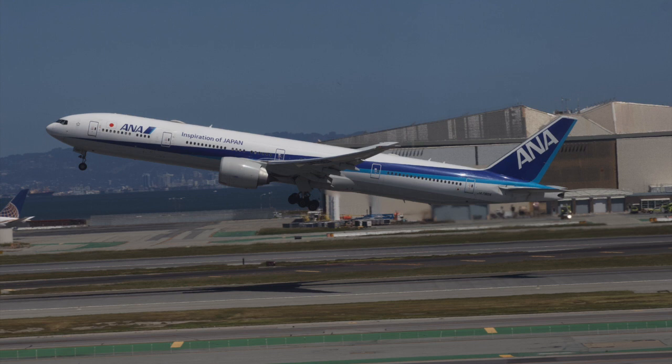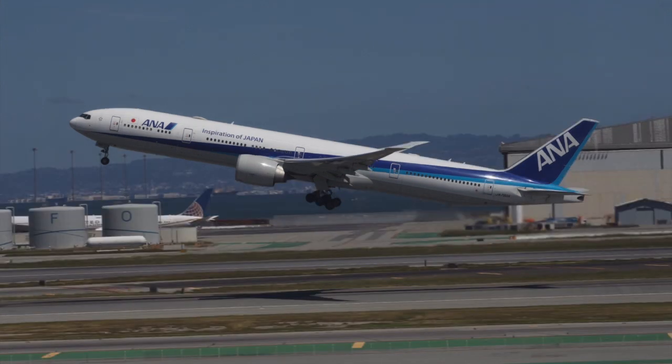There's an afternoon flight for Narita for ANA, and then a Haneda flight in the evenings, mostly operated by 777s. I think before there were 787s that would operate this route, and sometimes swap between a 777 for Narita and a 787 for Haneda. But this one's going to Narita on the Boeing 777, and I think somewhere in the afternoon there's also a 777 flight operated for Haneda.